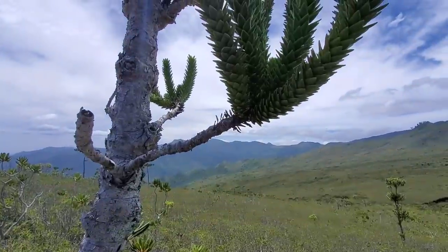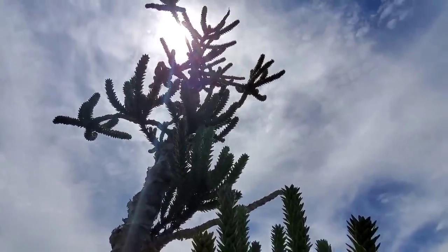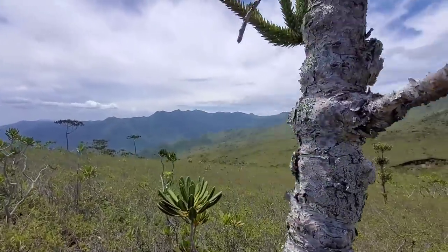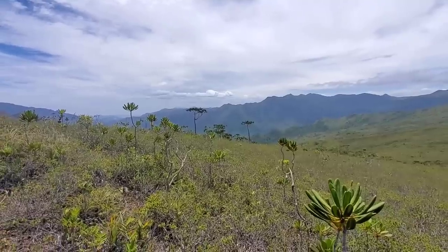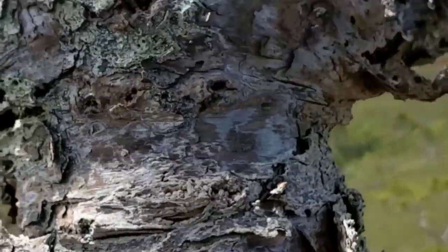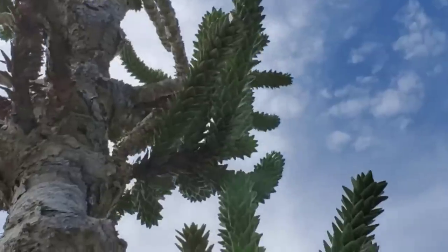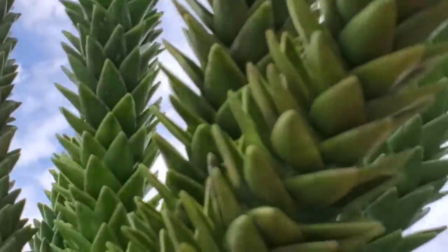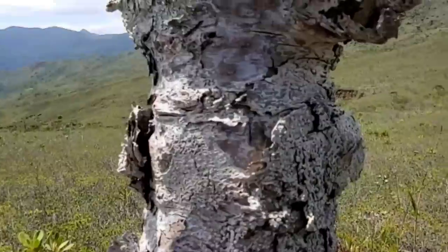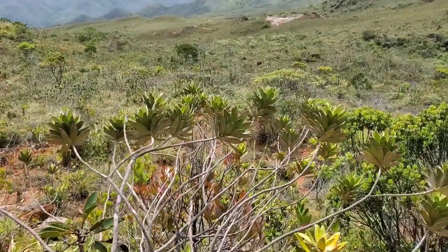Smooth imbricate bracts. You know, just a Jurassic Age lineage of conifer hanging out in a very remote little mountainous region on the island of New Caledonia. I think those are the Dacrydium ericarioides over there. Okay, and as we get higher up, the vegetation's starting to change.